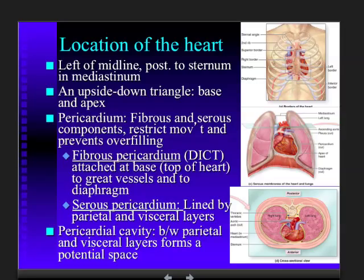So if you have a dissection of a blood vessel or a coronary artery that has ruptured, and you get blood in that space, you can see it's not going to allow the heart to fill, which means you're not going to pump the blood you need to.